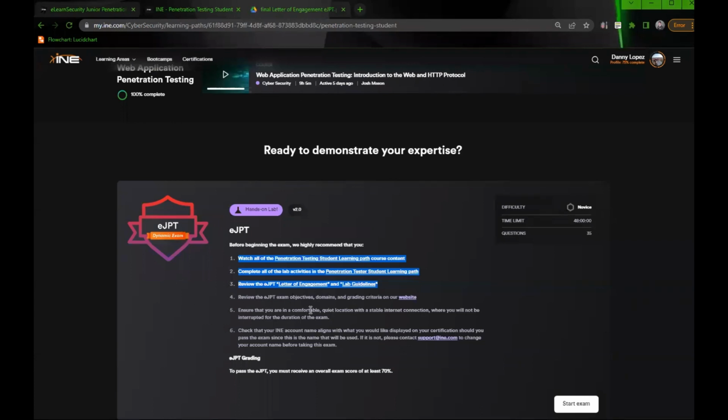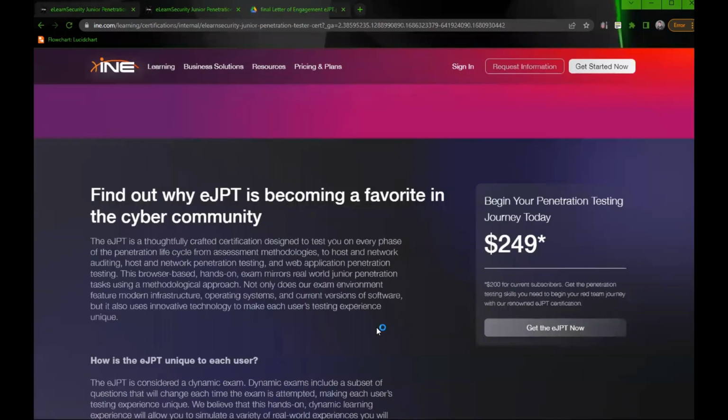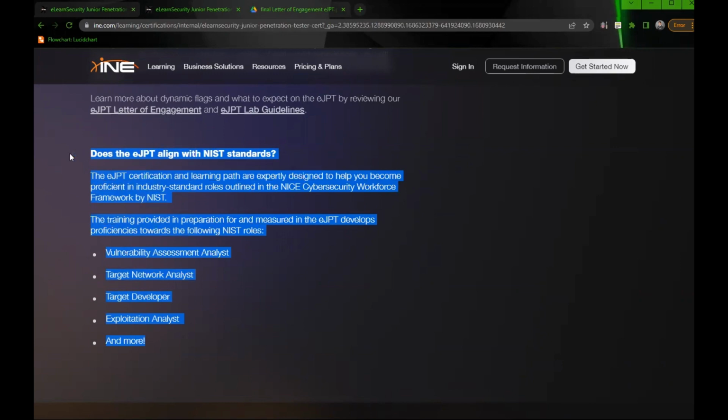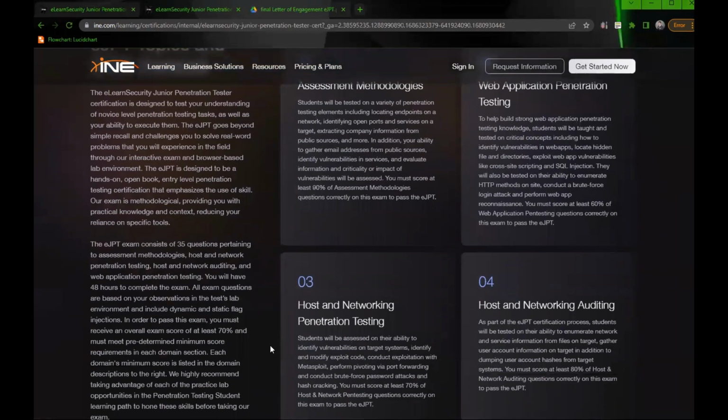Review the eJPT objectives and domains and grading criteria on our website. So let's take a look at the grading criteria because they kind of bamboozle you with the whole you only need 70%, right? So looks like the voucher is $249. For your current get the premium testing skills you need. All right, I already have that. They say it meets NIST standards, but it's not an 8570 certification, but it's still something you can put on your resume, and it's a milestone. It's a step towards your OSCP in my mind, right? It's better than nothing. So let's read through this because this is where they bamboozle people.